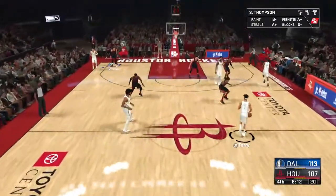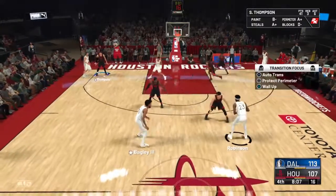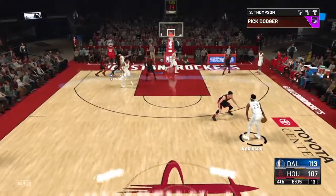And it's Terry with the ball for the Dallas Mavericks. 17 points was their biggest margin. Oklahoma City Thunder will be in town for the next one. They start a 3-game homestand with that game.